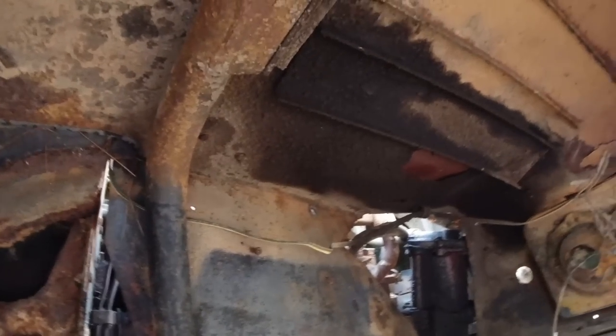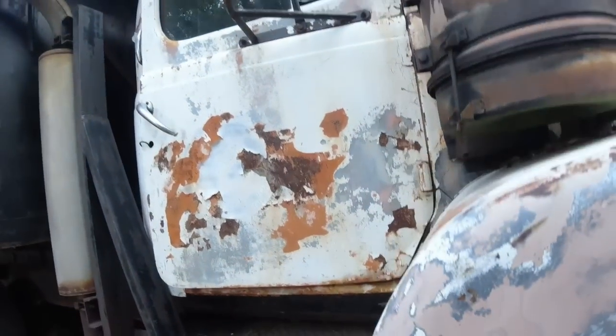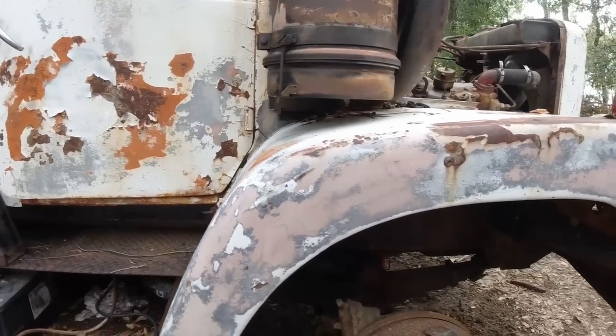Oh, Lord. I believe this thing's going to fire right up. We're going to put hot batteries on it, Wiley. Let's check the oil in, buddy.